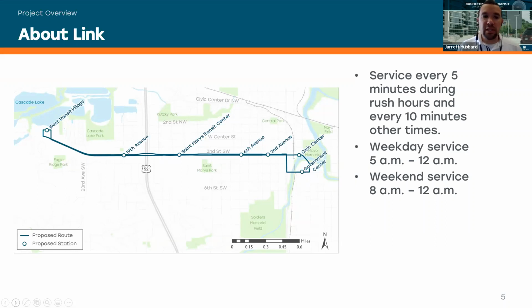It extends mostly on 2nd Street, starting at what is currently Mayo's West Lot, which will be turned into a multi-land use transit village with residential, commercial, and retail, and continuing on 2nd Street, making stops at 19th, across from St. Mary's, at 6th, and 2nd, and then doing a loop known as the governmental loop clockwise around 2nd Street, 3rd Avenue, 4th Street, Broadway, and then a left back onto 2nd to head back out west.